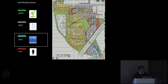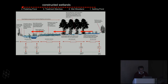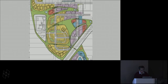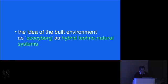And then for the black water, we have what we call constructed wetland, where we have a series of ponds. This is the natural way of treating black water. So it filters through this series of constructed ponds, so that by the time we reach the last pond, it's almost potable. And so that's the ecological infrastructure that we develop, that's a principle of doing the master plan design of the city. Now I'm going to end in a minute.